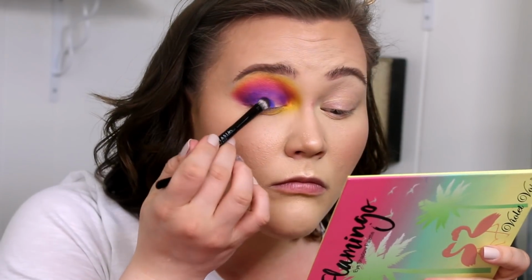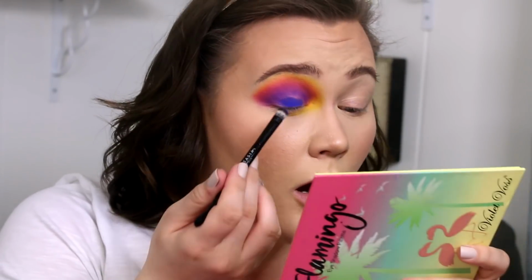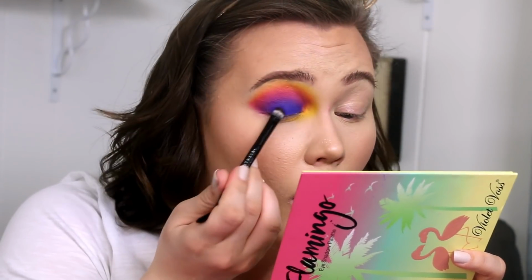All right, now for this last step, I'm going to be taking the shade Dream It, that bright blue shade, and I'm actually going to be taking the double-ended ABH brush that comes in the kit, and I'm going to take that and pack it over the center of the lid where there isn't any color, and I'm going to blend that into the purple shade that we started with.